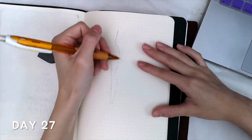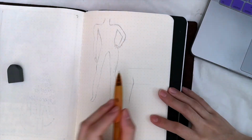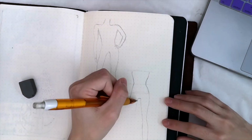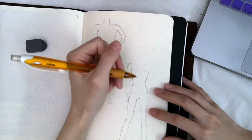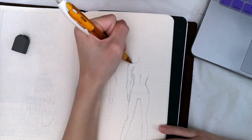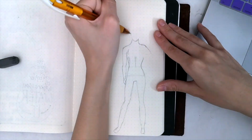Now moving on to day 27, I'm learning how to draw the human body. And I'm actually just copying this body form from a photograph. I must say though that it turned out not too bad, it could have been a lot worse. So yeah, I think it was a pretty decent try.